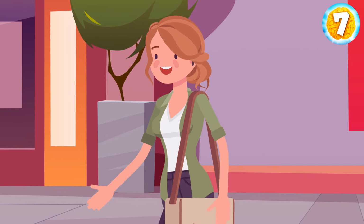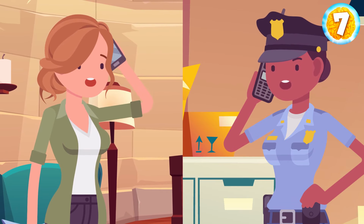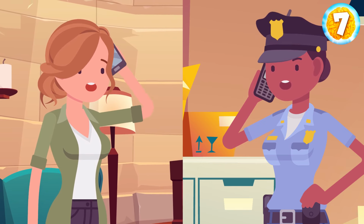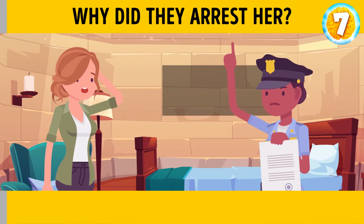When Jessica came home from work, she noticed that someone stole an expensive painting from her bedroom, hanging right above the bed. She immediately called the police and explained what happened. She said she didn't touch anything in that room, and when she noticed the painting had been gone, she called them to investigate. The police arrested her on the spot. Why did they arrest her?